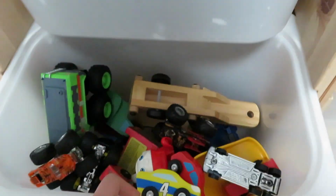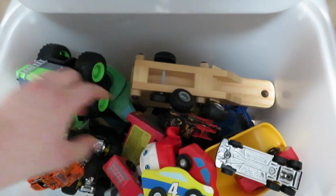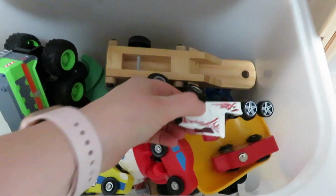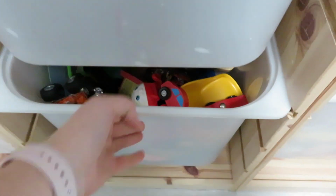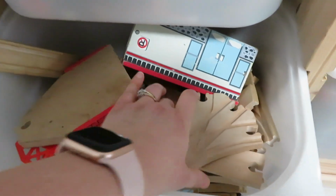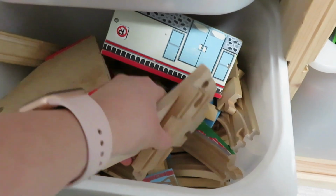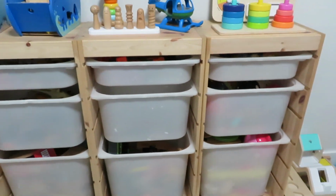This one down here, this is where some of these cars are. This is supposed to be our big car bucket, so the bigger ones down here, and then these littler ones are supposed to be up in that little car bin, but we do have quite a few toy cars. And then this one down here is all of our wooden trains. Again, they're not played with every day, but there's definitely times where trains are the big hit. So I do like to keep this quite organized.